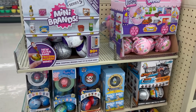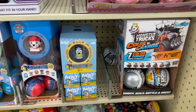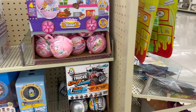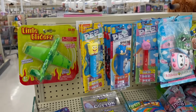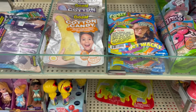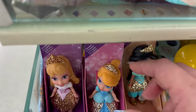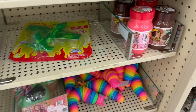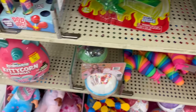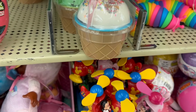You have all these little surprise blind eggs or little bags and figurines that you could collect. A lot of them are starting off at $3.99 and up. Over here, they've got some great little basket fillers as well. So you got the little Pez machines. These are so adorable for $4.99. What's this? For $3.99. Okay, so scented slime. $2.99 for this little thing.